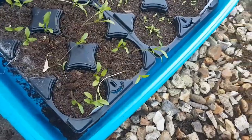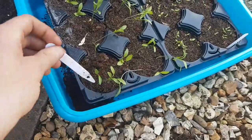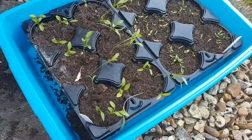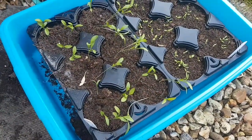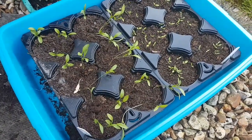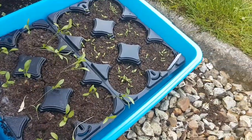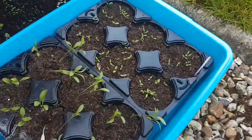Is that coriander? It's kind of gone leggy, or it certainly looks as if it has. I don't imagine it's meant to look like that, so I'll need to try and pot it up. That there I think's parsley on the other side.